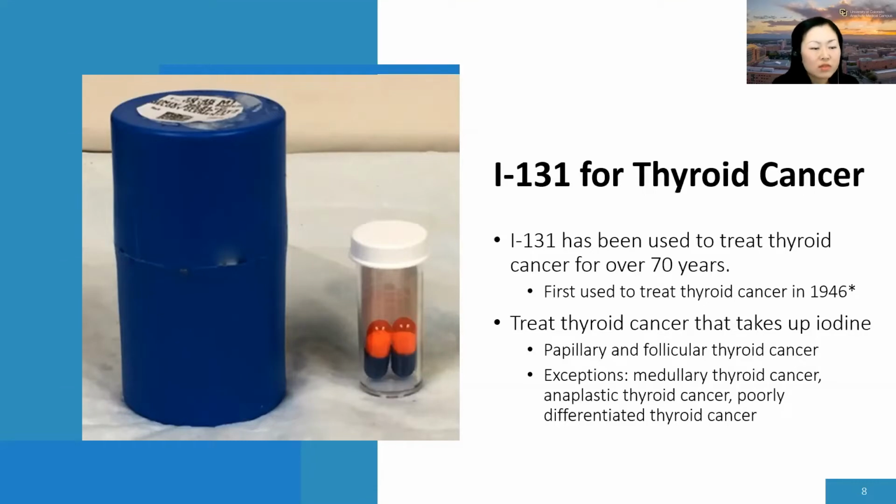And those are going to be your classic papillary and follicular thyroid cancers. There are some exceptions such as medullary thyroid cancer, as well as anaplastic thyroid cancer or poorly differentiated thyroid cancers, which don't do a great job of picking up iodine. So radioactive iodine may not be great for those cancers. So we wouldn't typically use radioactive iodine in those patients.